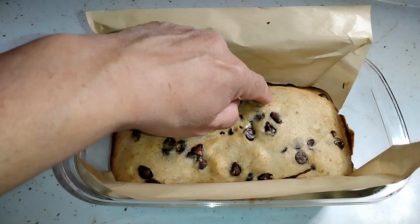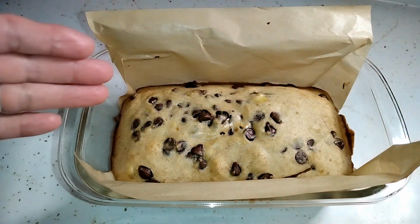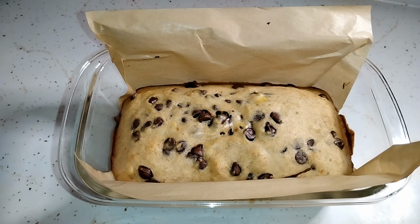It's 40 minutes. And as it sits, it's going to continue to cook a little bit too. Oh, this thing smells amazing. I hope that's banana. I don't know why it's a yellow spot. But I think this oven on this new stove does not brown the top like the old oven did. I don't know why. I'm not complaining because I like the lighter color. But yeah, it just bakes so much different.